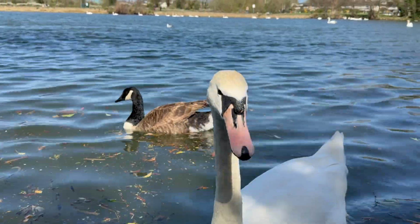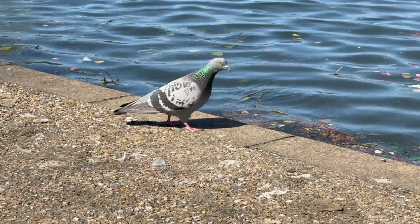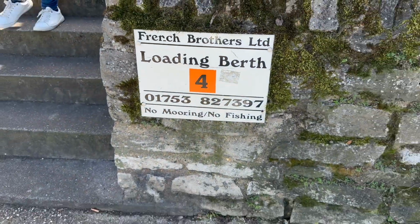Notably, these ones are royally protected, so shoot one at your peril. Whereas this fellow might have to wing it. I'm sure this wall is a couple of 100 years old. You've got to love it.